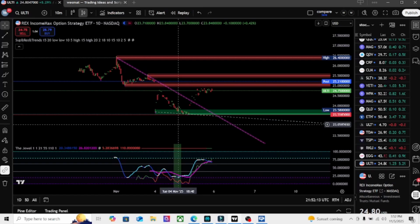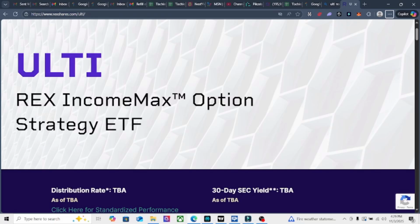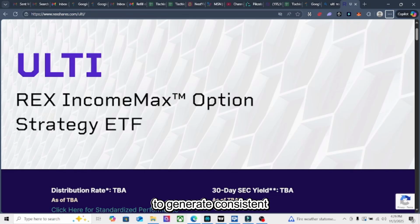This ETF just launched in late October of 2025 by Rex Shares. This ETF is designed for investors looking to generate consistent income by actively managing market volatility. Let's explore what makes ULTI unique and how it works.